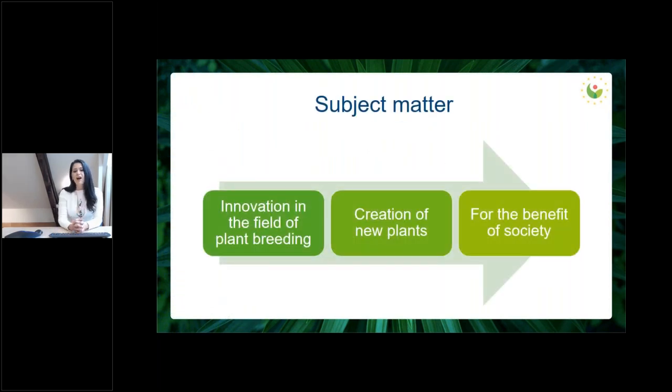So without further ado, we will start simple. Subject matter. Why do we care about plant variety protection? Because we want more new plant varieties on the market and at disposal of consumers and of the industry. So the purpose of this IP right, as the purpose of patents and design, is to foster innovation. But foster innovation in a very specific field, which is the field of plant breeding. Plant breeding basically consists, we will see that in a minute, in the creation of new plants.